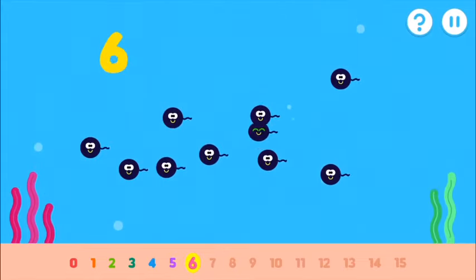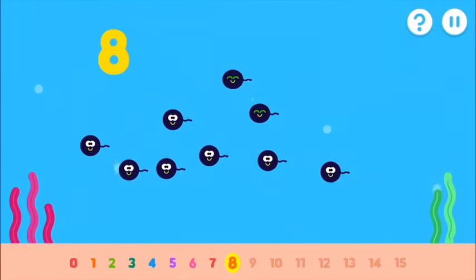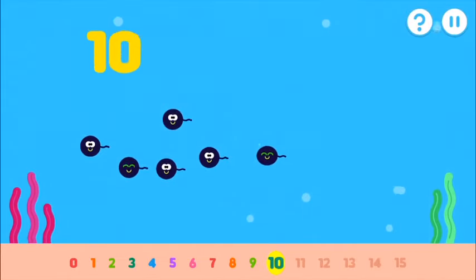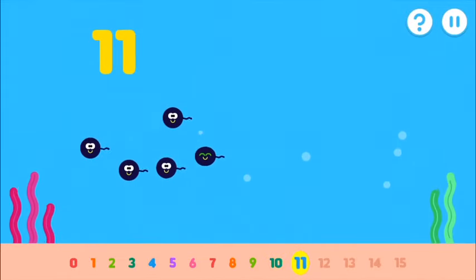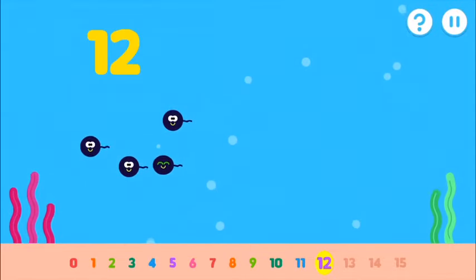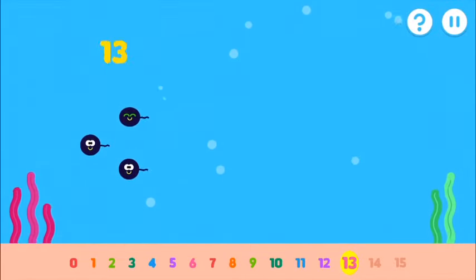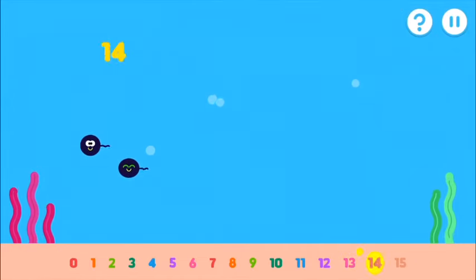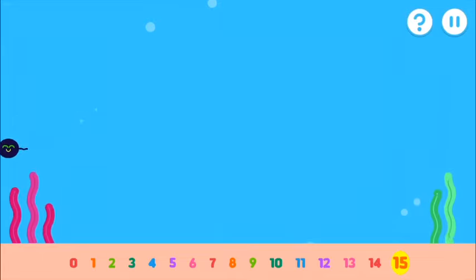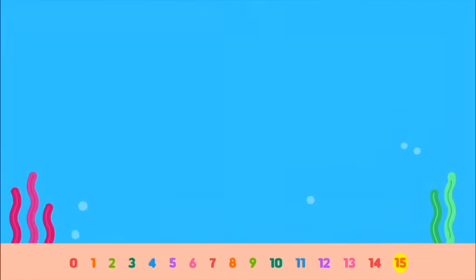1, 2, 3, 4, 5. Count up with me. 7, 8, 9. Nice. 10, 11, 12. Yeah. 13, 14, 15. Yay! Brilliant counting.